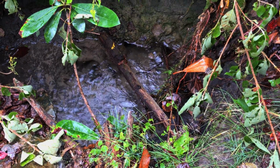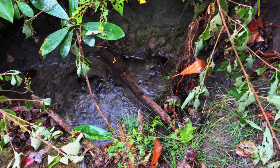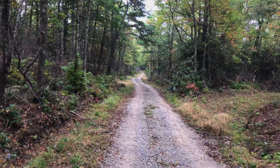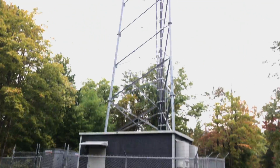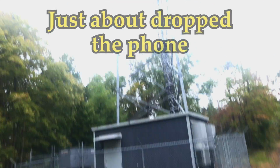I'm just coming down from Dobson Knob, appreciating this spring. Wow, that thing's really flowing. It's bubbling out. Now we're doing a little bit of a road walk here, getting to Linville Gorge. Still more road walking. Just passed a couple bear hunters. Oh, shoot. There's a communications tower.